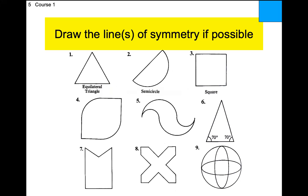All right. So Abby wants to say that, wait a minute, if it's equilateral, shouldn't it also go from one side to the other? Number 1 has 3 because it's equilateral. All the sides and all the angles are the same.